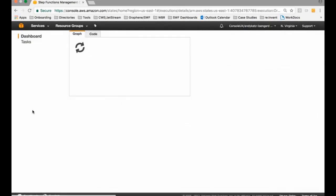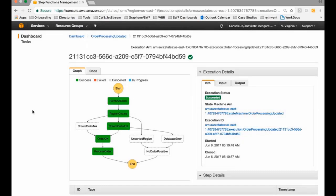So here's an example of potentially an order process from two regions, say US and Europe. And we're reading orders off of a Kinesis database. So we want to fetch an order, identify the region. If it's a region we serve, create the order. If we have some errors, handle them. Otherwise, process the order and move on. So let's run one of these.